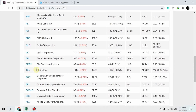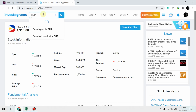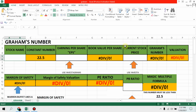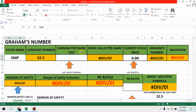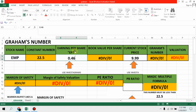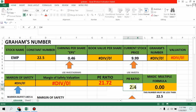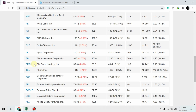Next natin is SCC. Pero napalitan na si SCC ni EMP. Ayan. So, si EMP yung i-search natin. So, EMP is 9.99. Tapos, EPS natin is 0.46. Tapos, si price to book value 2.4. Enter. So, hindi rin po to sale, si EMP. So, medyo mataas na kanyang price right now.